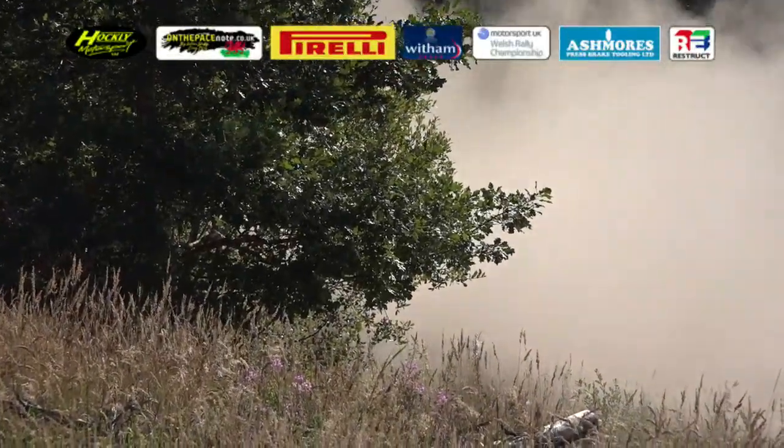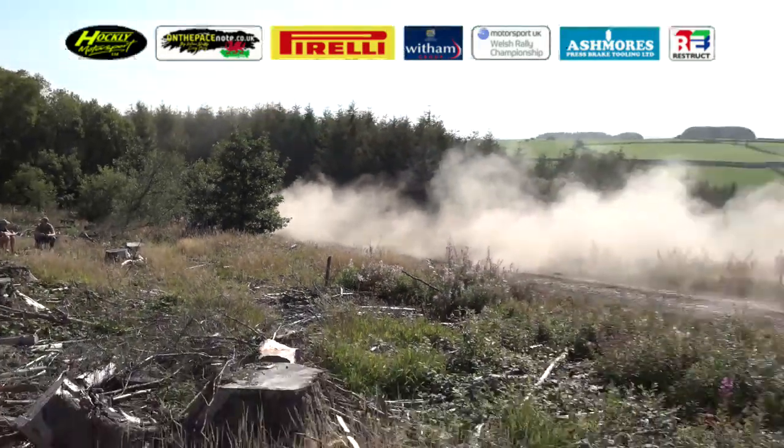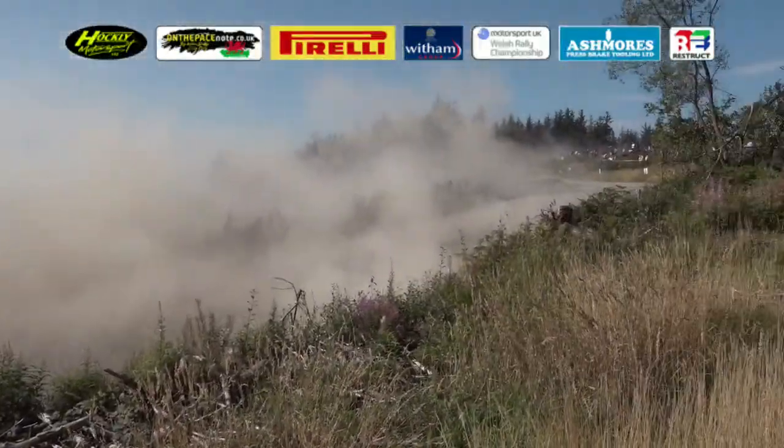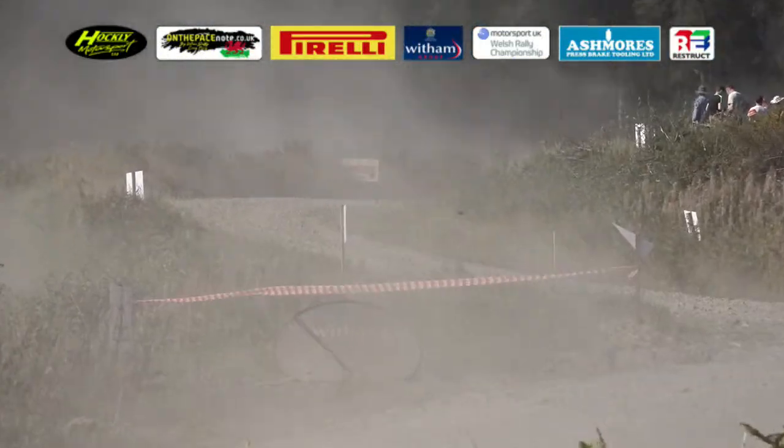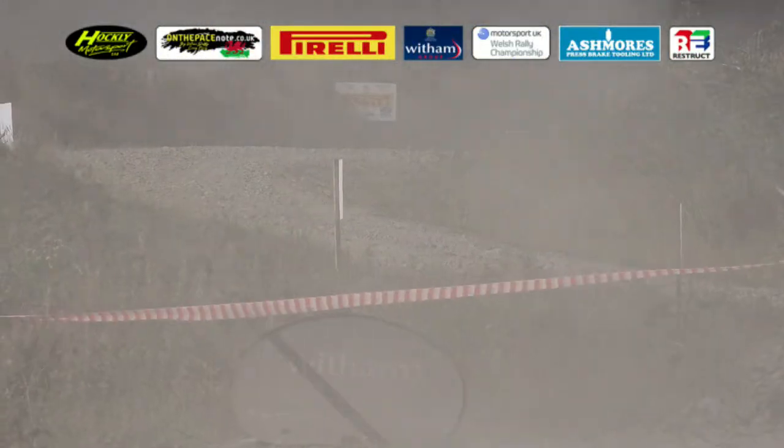AFW 66K, the Mark 1 Escort belonging to the Stokes rally team, Andrew Stokes and Johnny Tad Evans, Pirelli Welsh Championship crew, dancing that Mark 1 through the stages.